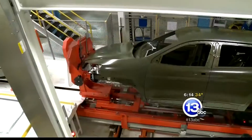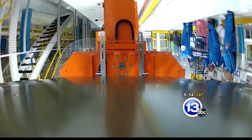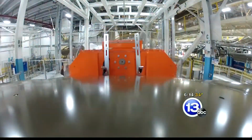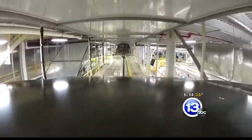We flip the car to make it ergonomically friendly for the operators. And then we also apply underbody coatings for sound deadening. And as this car comes out, it flips back over. The coatings make it very tight as you're going through and driving the car later on.